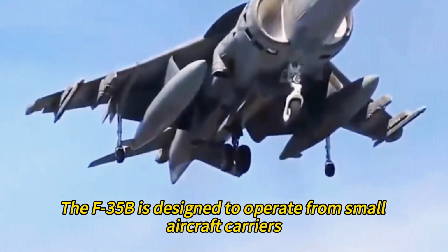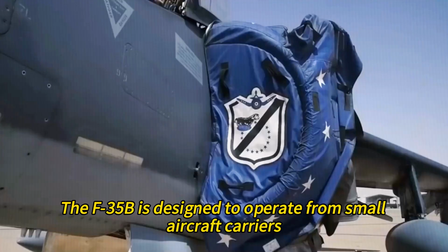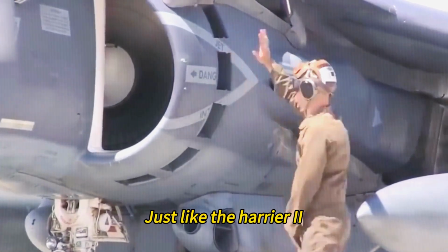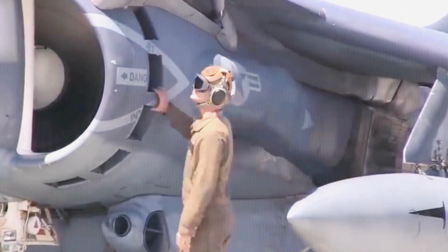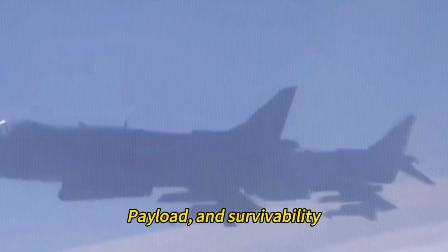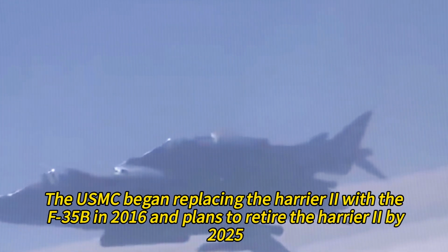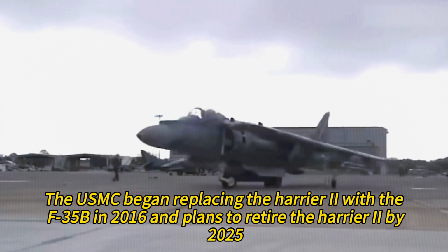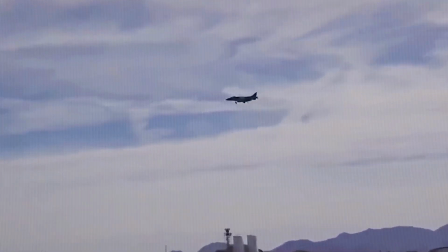The F-35B is designed to operate from small aircraft carriers, amphibious assault ships, and forward operating bases, just like the Harrier II, but with greater stealth, range, payload, and survivability. The U.S. Marine Corps began replacing the Harrier II with the F-35B in 2016 and plans to retire the Harrier II by 2025.